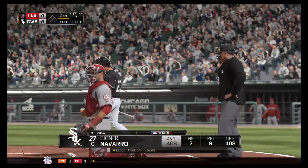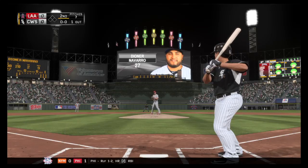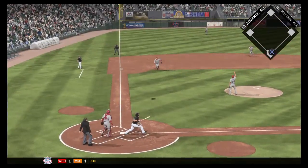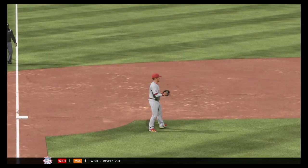Dioner Navarro will get his first shot here. As you can see, he currently leads the junior circuit in hitting. And that is huge for him, too. This is a contract year for him, so he'd love to take those great numbers straight to the negotiating table. Escobar is there for it, and he brings it in for the second out of the inning.